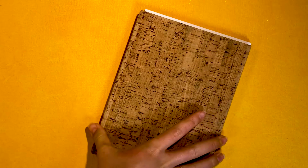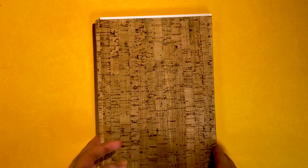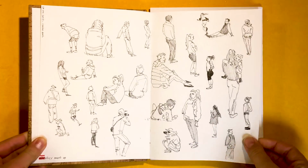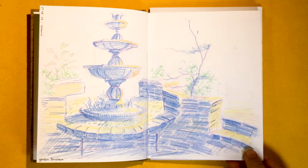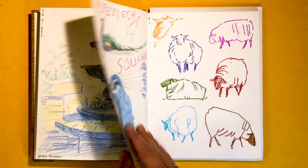This sketchbook is from around April of 2017, so it's also kind of recent, I don't know, but I ended up losing it for about 8 months, and that's why I didn't finish this book. This is from an athletics meet. Then I tried to draw a fountain with funky colours. I didn't like it at the time, but actually it's starting to grow on me.